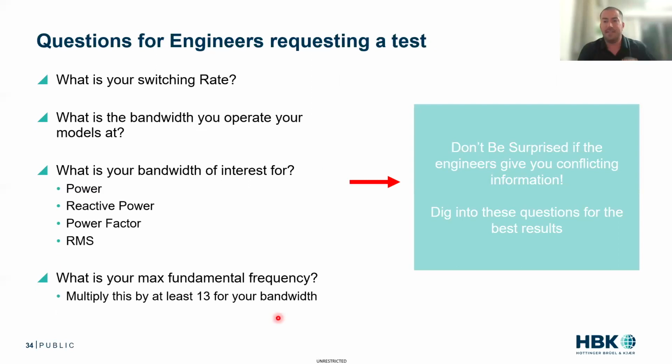Now, for you test guys, once you start asking these questions, you need to start asking your engineers some questions to get a good measurement. Don't be afraid to ask your engineer, what's your switching rate? So you can go back to my slide before and give some good advice. What's the bandwidth you operate your models at? That'll help you have consistency between MATLAB and measurement. What's the bandwidth of interest for those different signals: power, RMS, Q? What's your max fundamental frequency?